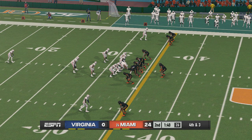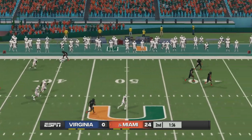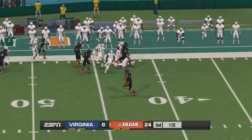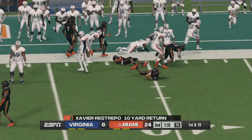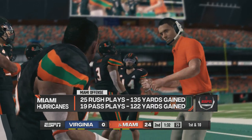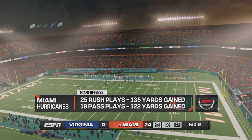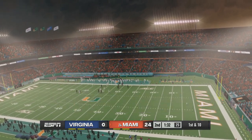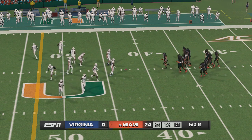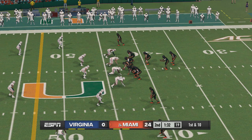Hollins awaits the snap. He makes it to the 42-yard line. The Hurricanes are just cruising through this first half, Herbie. Really a comfortable lead here. Yep, but still a lot of football left to be played. They got to remember that it's a four-quarter game, and even though that first half went pretty well, things can change in a hurry. They ran the ball very well on their last drive, and it resulted in six.